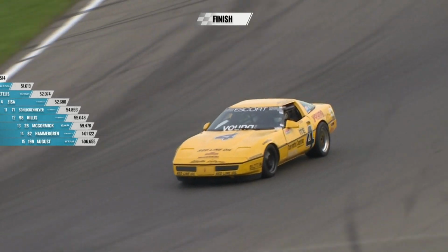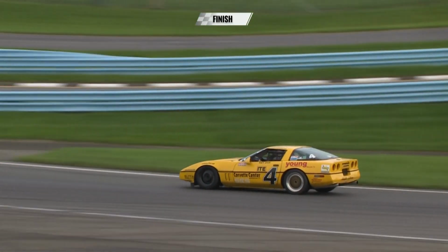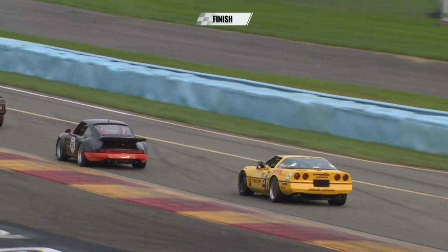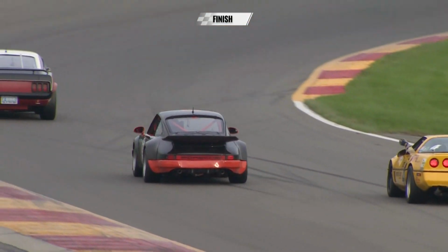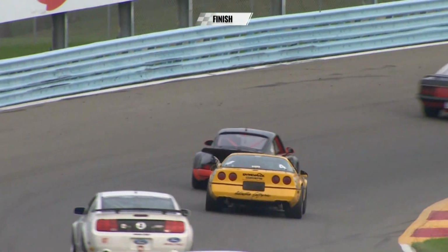That Porsche 911 IROC RSR coming through. There comes Ray Zisa in the number 4 Chevrolet Corvette. And trying to get by a Porsche, just like back in the days in Watkins Glen, Corvette versus Porsche.